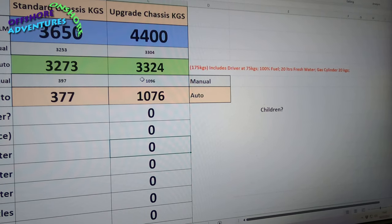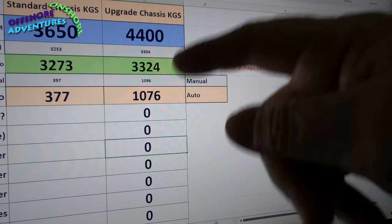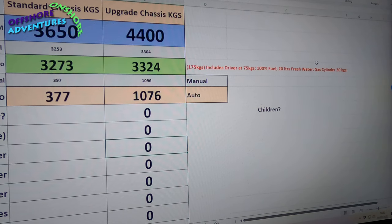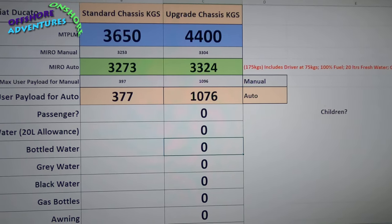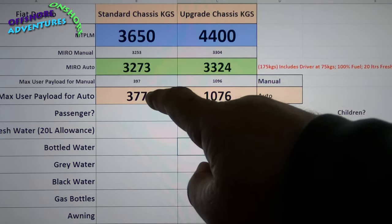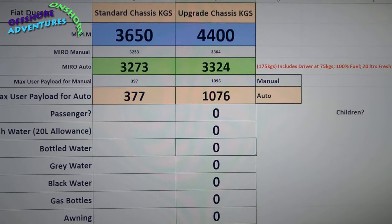So to the base vehicle, they add one person, a driver, at 75 kilos. They allow for 100% of fuel. They allow for 20 litres of fresh water. The fresh water tank in this takes 120 litres, and the grey water takes 110. And they also allow for 20 kilos of gas cylinder. So as you can straight away see, that figure there is obviously based on the stuff in red. So that's only one person in it at 75 kilos.